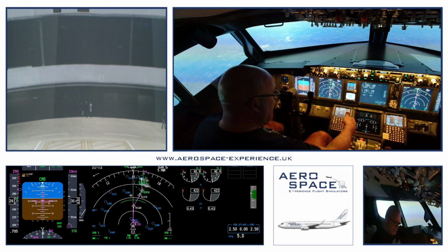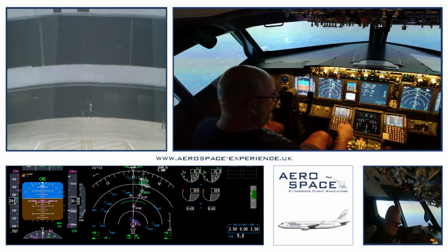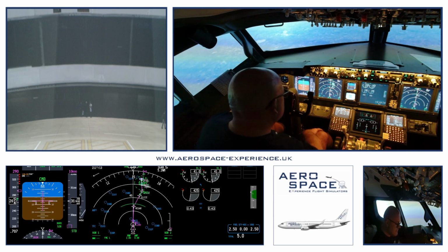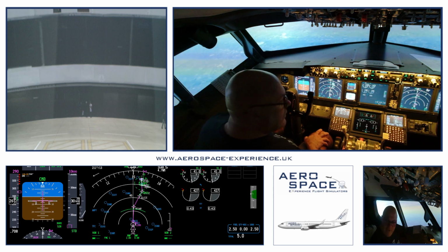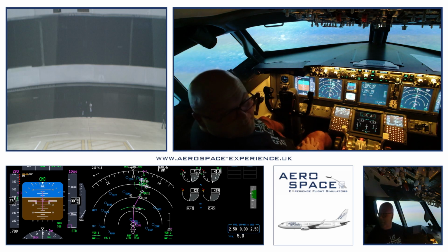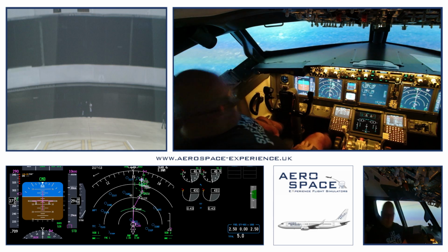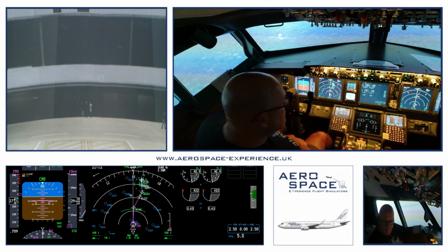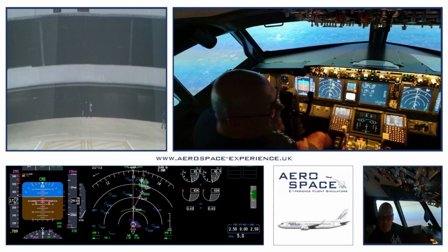Just down to flight level 100. Oh, there's the extra wind coming through now. We're coming down now. Exciting wind's coming up.